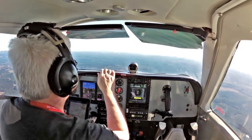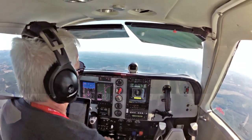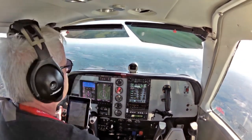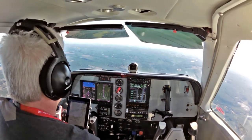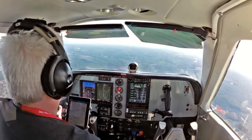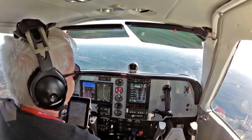Traffic's in sight. Dallas traffic pressure 96 Alpha turning right across wind. Runway 16, Dallas traffic. Shelton traffic, Bonanza 46 Foxtrot, about 1-2 miles southwest. Shoot me, approach to runway 5, will be straight in, low approach only, Shelton.